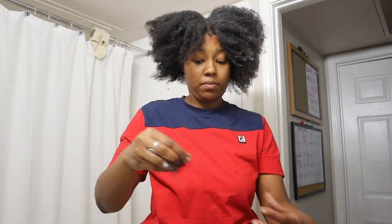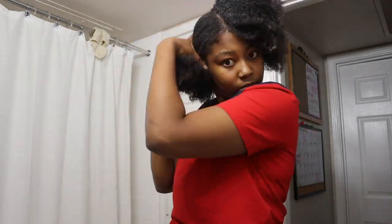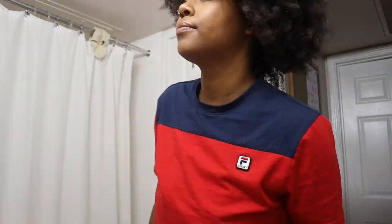Towards the end, I noticed that I did the other side better. Like I put more product in this side than I did in the other side. So I was like, let me try to go back and at least even it out. Put some more product in the other side. I tried to brush through, put some in there just so I can have as much as the other. And yeah, pose frame.